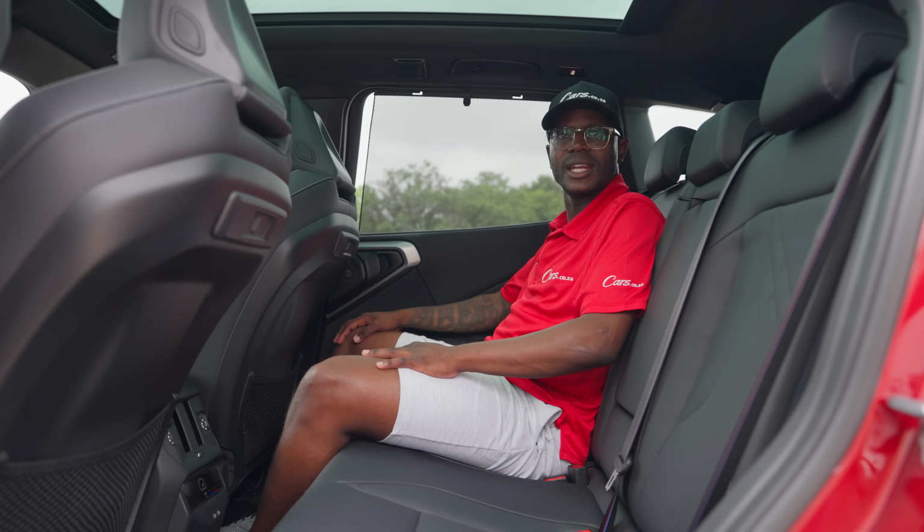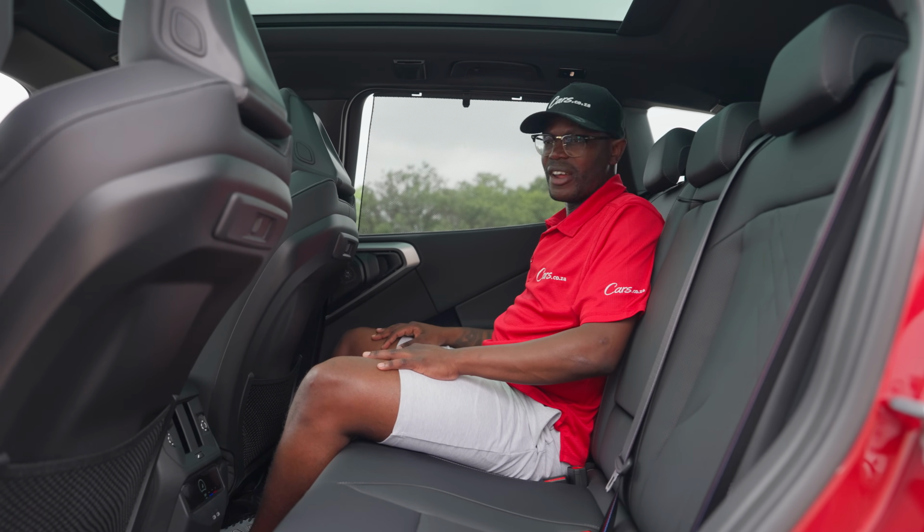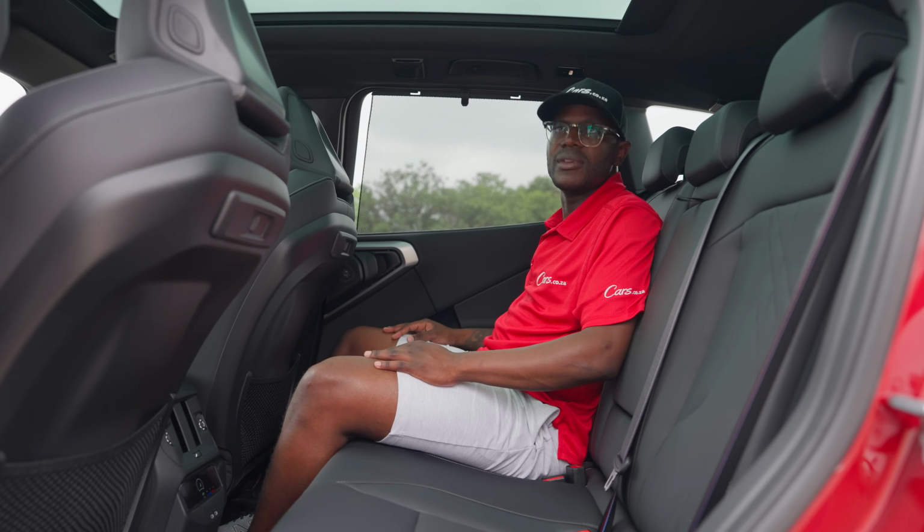Yeah, that's the back, done and dusted. Headrests are hard. That's about it. Yeah, we're done.